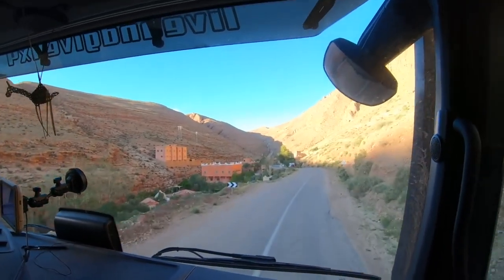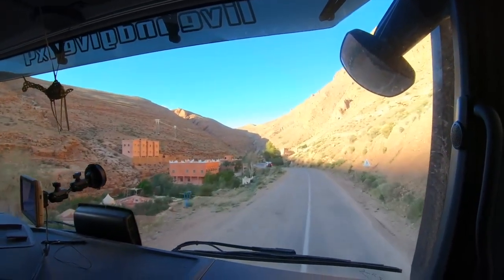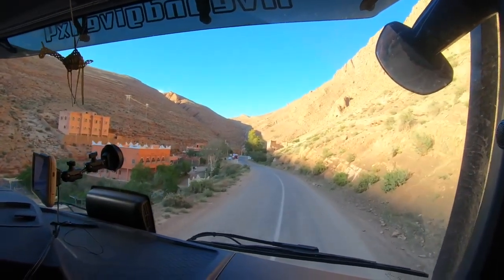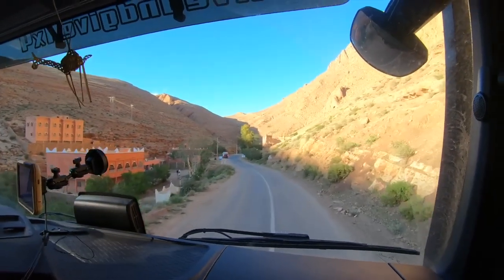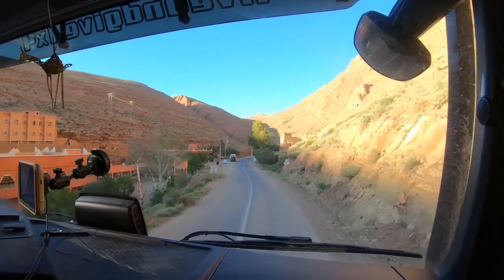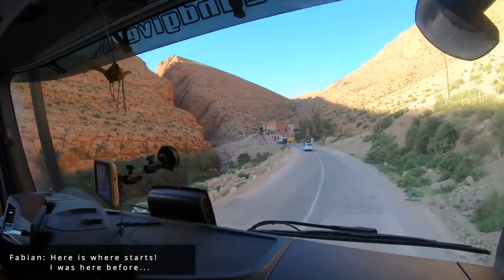After you have driven the zigzag road, you can drive another more or less 15 kilometers. Then you find yourself in this spectacular and very narrow canyon. The landscape is amazingly beautiful and absolutely worth seeing. Dog is just loose. Wow.